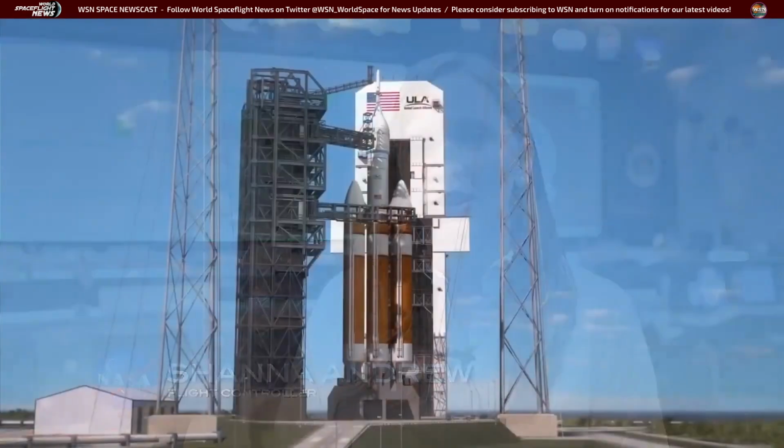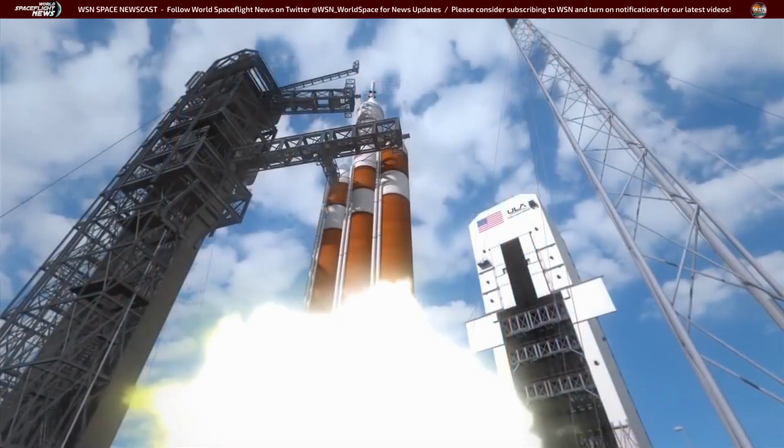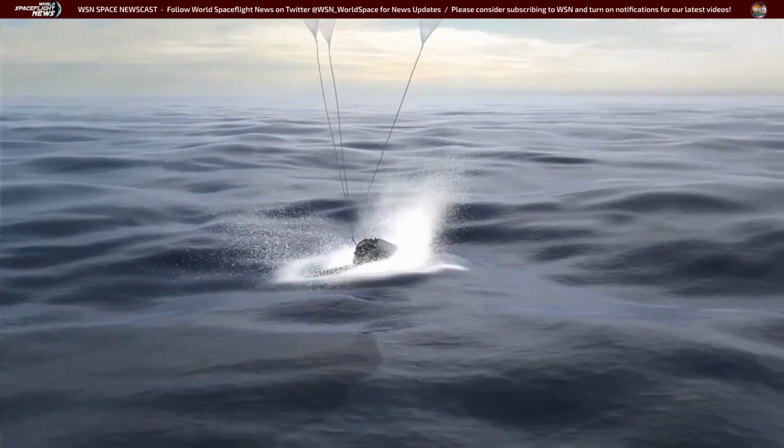I'm a flight controller, so I'm helping prepare the ops portion of this flight test. KSC will operate the vehicle all the way up until launch. We'll operate the vehicle until splashdown, and the recovery forces come in and take over after that.